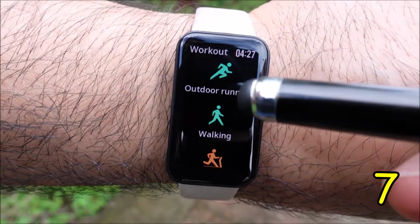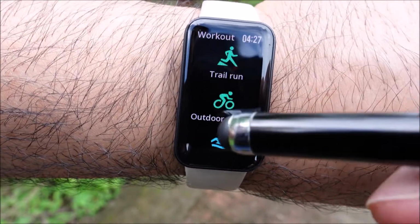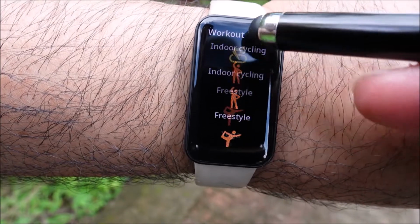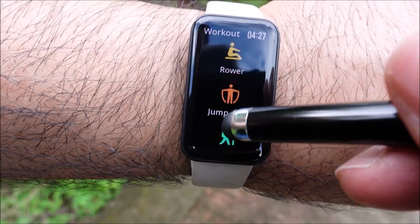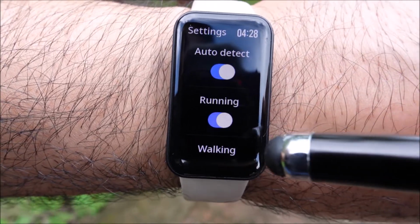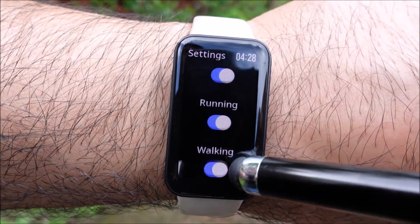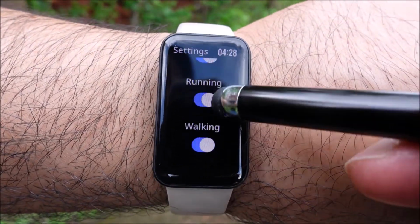Reason 7. You get 110 workout modes for measuring activities, which makes Redmi Smart Band Pro very much desirable for sports enthusiasts. Reason 8. It has auto detect workout feature which detects 3 activities: walking, running and treadmill automatically.